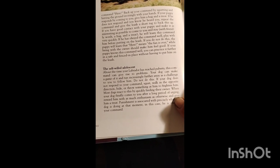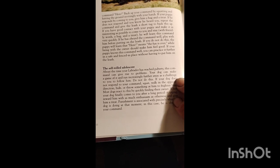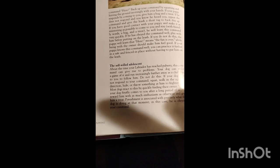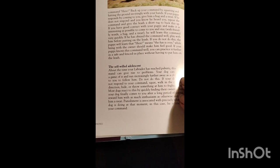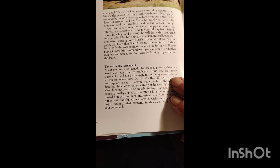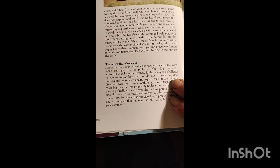The self-willed adolescent. About the time your Labrador has reached puberty, this command can give rise to problems. Your dog can make a game of it and run increasingly further away as a challenge to you to follow him. Do not do this.